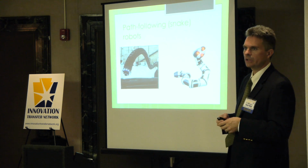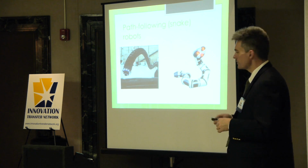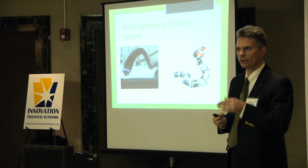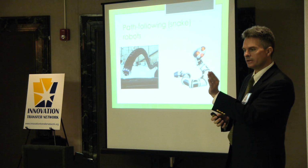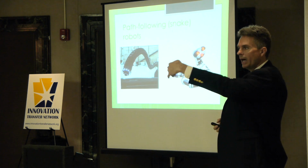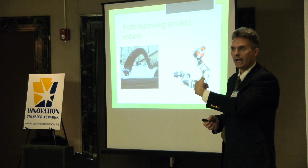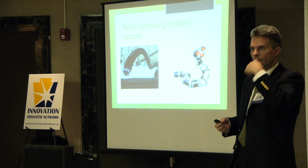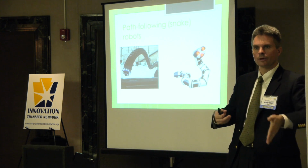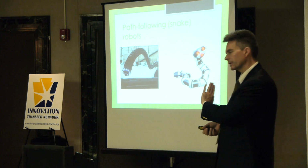There are some significant instrumentation issues, and one solution would be these snake robots, or better described, path-following robots. So if I steer the head of this snake to a spot, the remainder of the segments follow along that same path, right? Because if I go through the mouth and your esophagus and your stomach, I don't want the robot to then apply force to tear that. I want it to follow in an atraumatic fashion to the target organ where we're going to go.